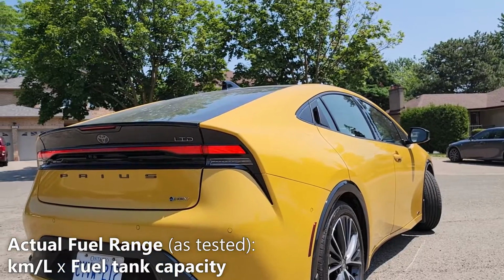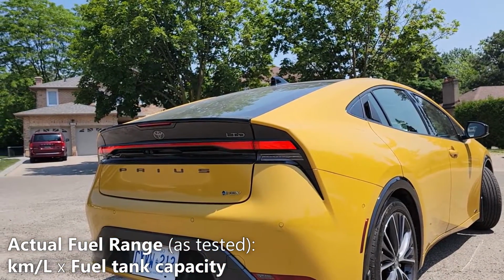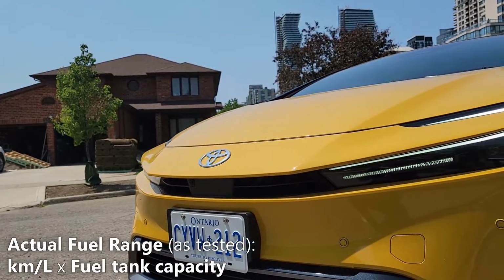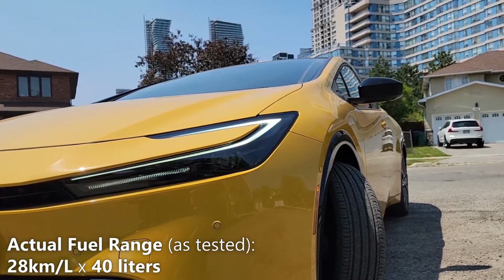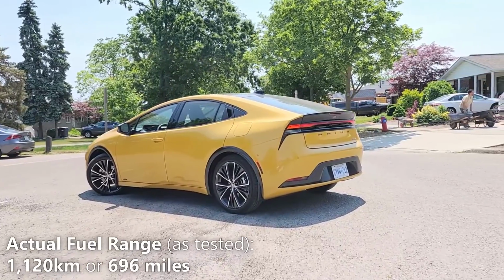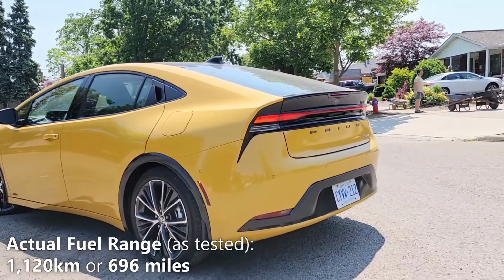Now, let's calculate our actual real-world driving range, and we'll do that by taking the 28 kilometers per liter and multiplying it by our fuel tank capacity of 40 liters. So, 28 kilometers per liter, multiplied by 40 liters, gives us 1,120 kilometers. That means on a full tank of fuel, you can expect 1,120 kilometers or 696 miles of driving.